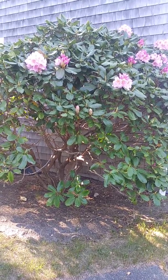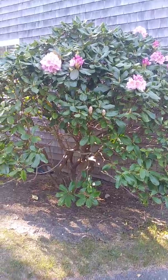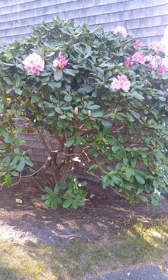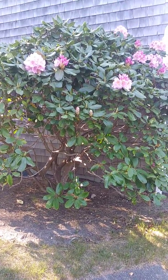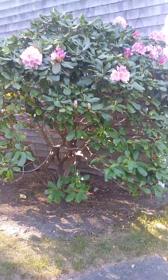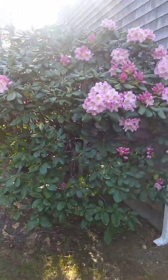As some of you may know, my degree is in ornamental horticulture from the University of Guelph. And I want to talk to you about ornamental horticulture and specifically landscape rhododendrons. This is a beautiful rhododendron. It's near my door and it's an absolute showpiece every year.